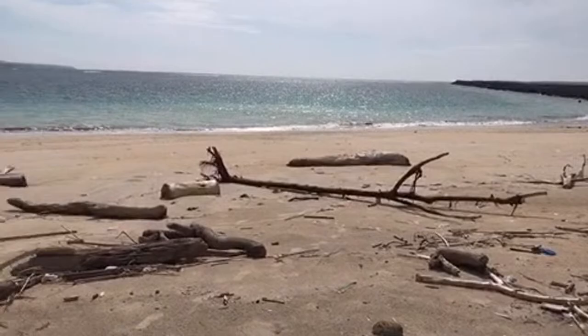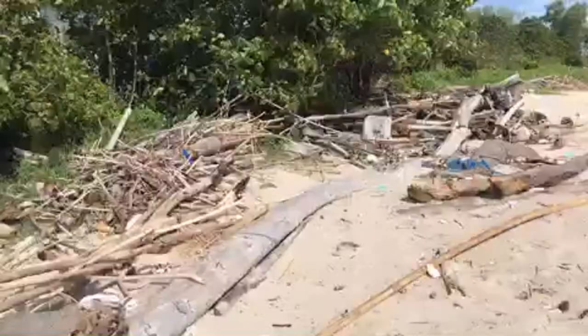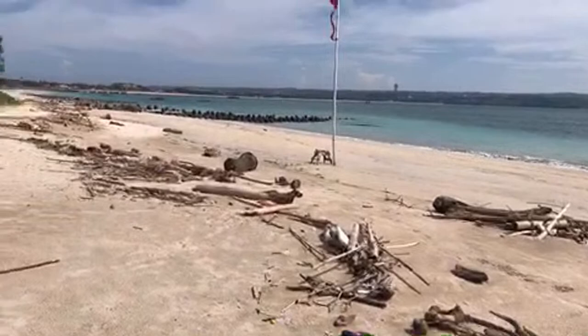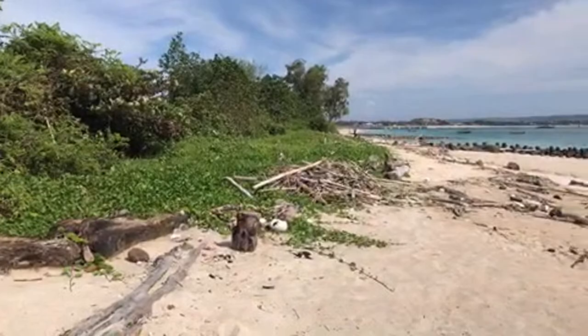Still a lot of rubbish there. But I mean, this beach, it's like no one in here, and I don't think they clean this up, or they just let the rubbish like this and then clean itself, walk themselves to the dump. Wow, I do really like this beach. It's just away from the crowd.